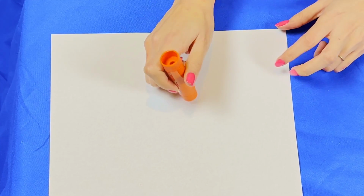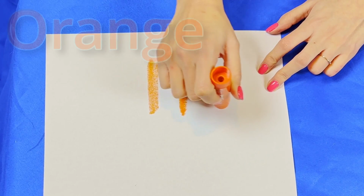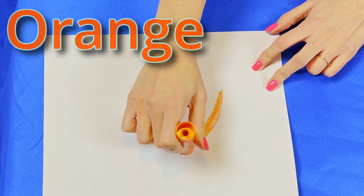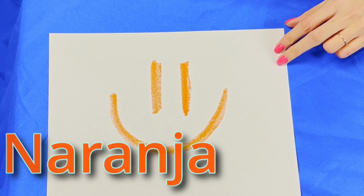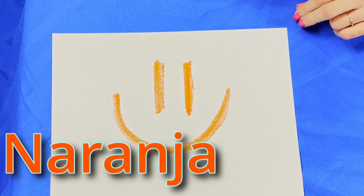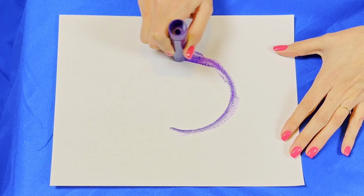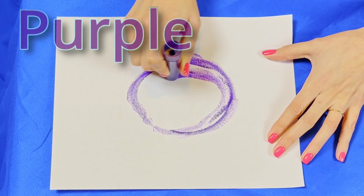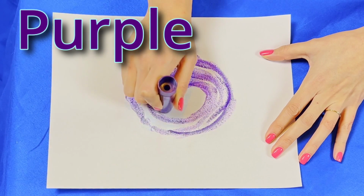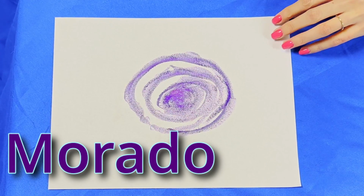What is this color? ¿Qué color es este? In English, orange. In Spanish, en español, naranja. What color is this? ¿Qué color es este? In English, purple. In Spanish, en español, morado.